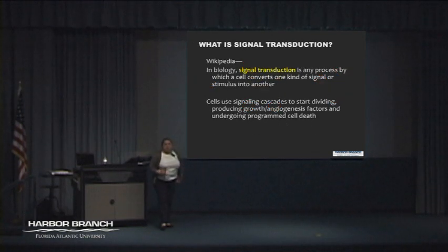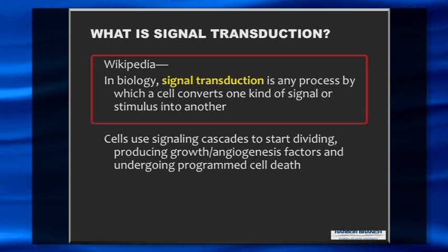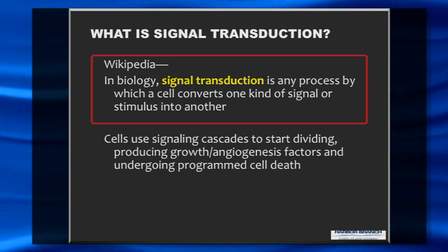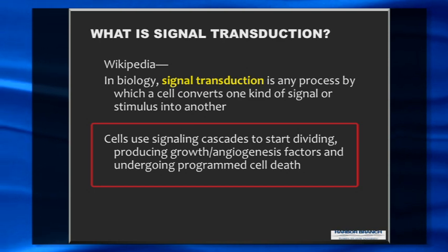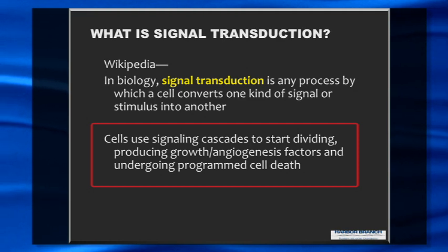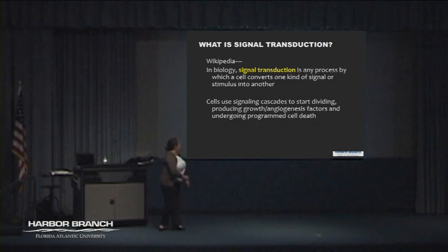So now I'm going to move on to signal transduction. Signal transduction, Wikipedia says, in biology, is simply the process by which one cell changes one kind of stimulus into something else. And cells use signaling cascades. They activate something, that activates something else, that activates something else to do their function. That's how they divide. That's how they produce factors that allow them to grow or to produce new blood vessels. That's how they undergo apoptosis, through these signaling cascades.